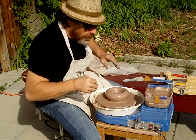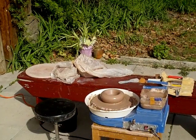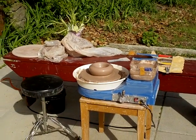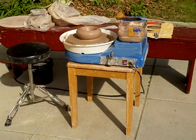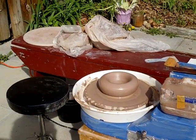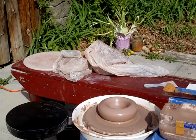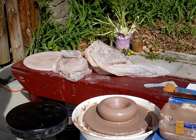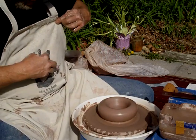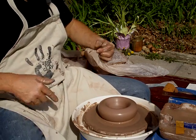Should we bring the camera a bit closer? Should we bring the camera in a bit for a bit of detail? Why don't we? I'll lower it a touch, and then we'll come in. How about that? Yeah, this apron I got given to me by Walnut Creek with their logo.